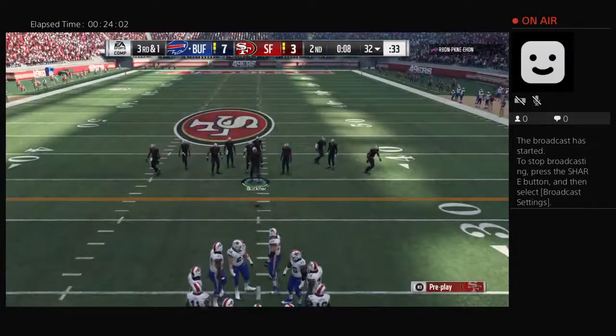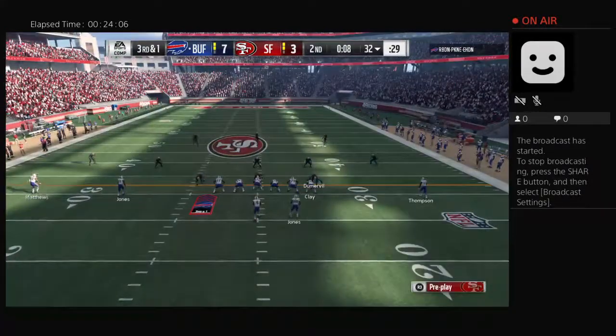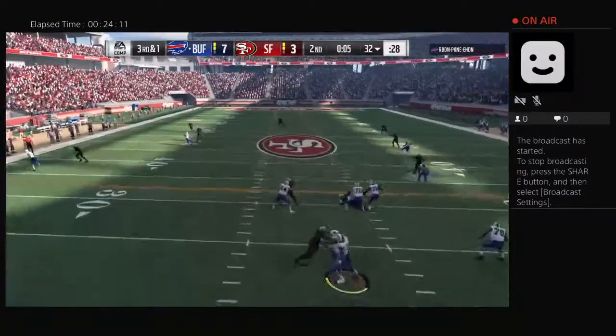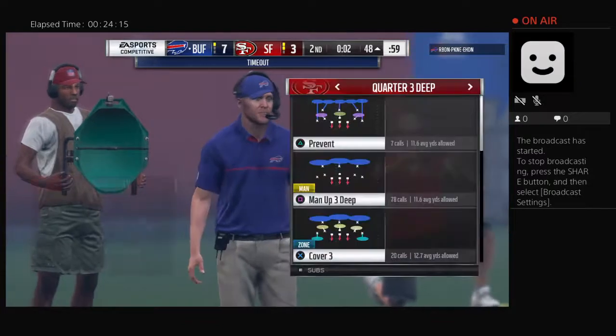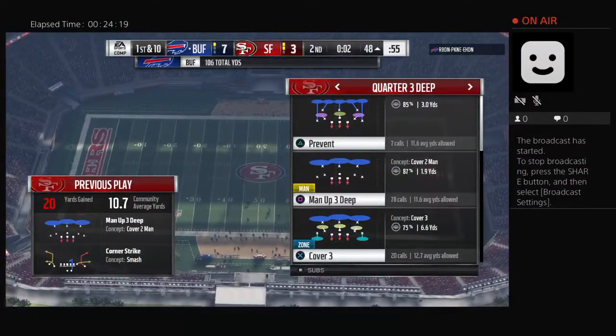The Bills on third down, just 1 for 3 thus far. They're up against a 3rd and 1 situation. Taylor now to throw on third down. And he hits his man, Matthews. And we're going to get a timeout with 2 seconds remaining in the second quarter.